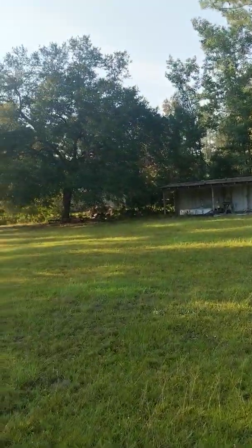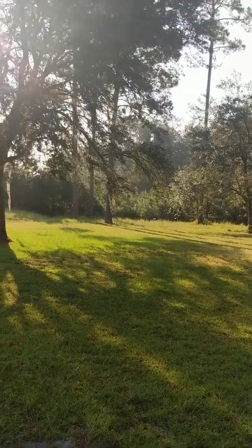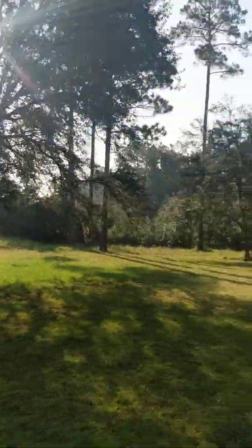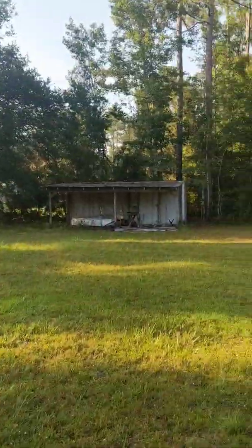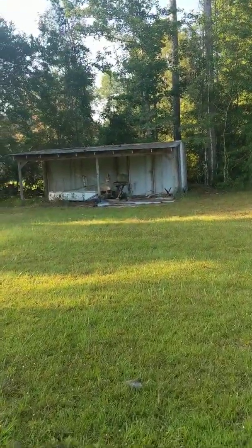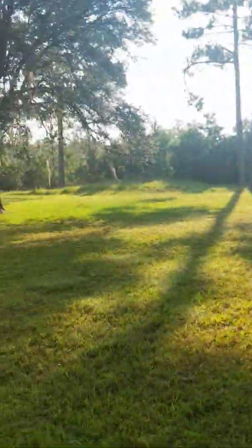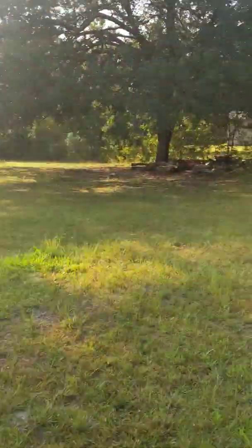You got a nice big meadow here. Once again, if you were interested in horses, you'd definitely be able to. All right, so there's a few other trees. You'd definitely be able to put a fence down and have a horse pasture. You don't really have the barn for it, but you've got enough property to put something down for that.